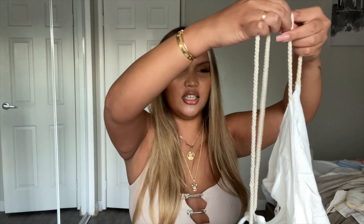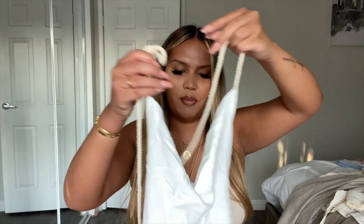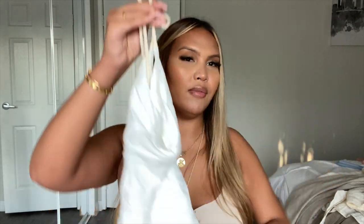The next thing is actually from JLux label. I truly just got it literally yesterday. It's this midi white linen, basically a cowl neck, and then you could actually tie it crossed over or not. It's truly beautiful. I'll insert a little picture of the model, but I'm definitely thinking of this as my birthday dress, truthfully. So we'll see how that goes.